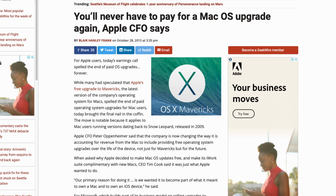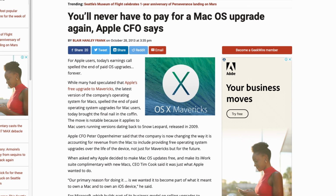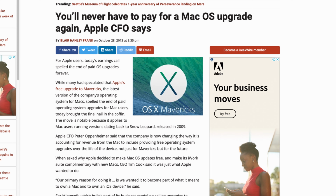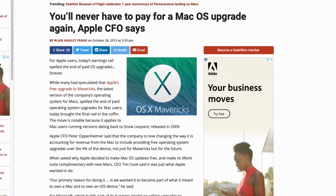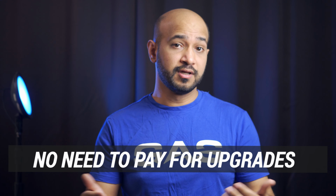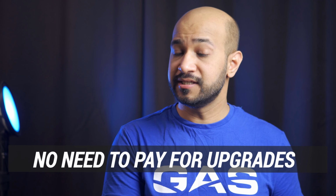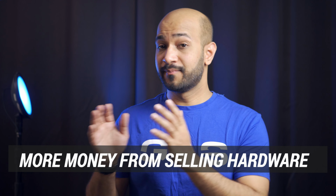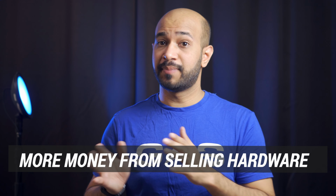With the move of making Mac operating system free for life with any new Mac purchases, Apple aimed to pull customers towards buying Macs instead of investing in a Windows machine. As customers realized that they wouldn't have to pay for upgrades in software anymore, the decision of buying a Mac became easier. And Apple would make more money from selling hardware, while Microsoft had no hardware at all but just Windows software. This was one of the reasons why I landed up buying my very first Mac.